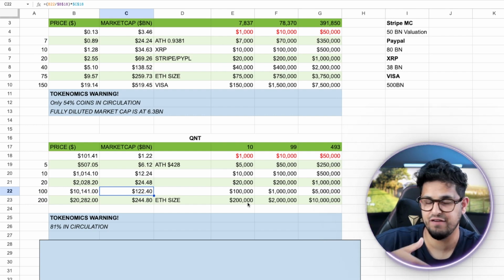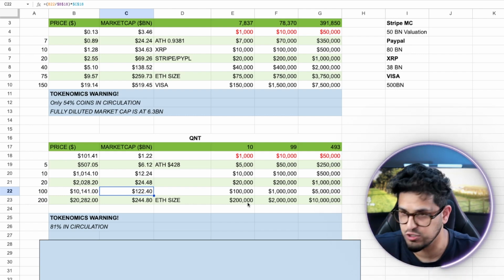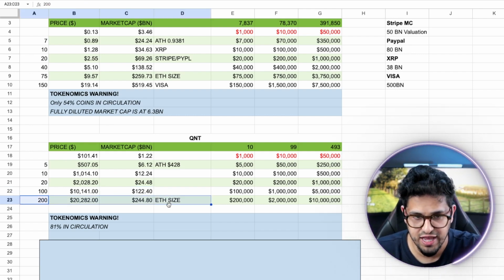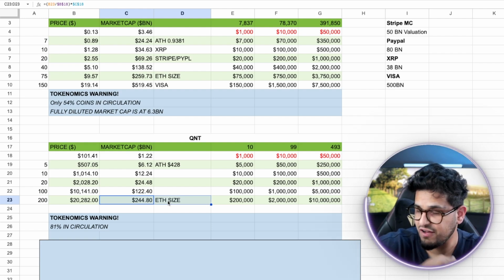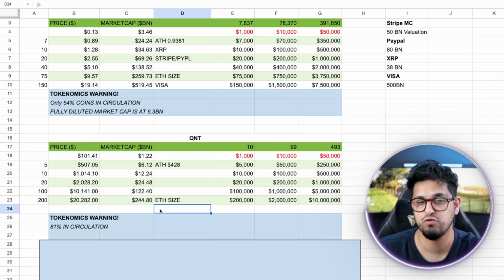CBDCs are being built on the platform, it's being used for all these use cases, and adoption is growing across the crypto space globally. And then obviously the even crazier target is a 200x, bringing you to Ethereum size. And again, same as what I just said there, everything would have to go right. It would have to become Ethereum's current bear market size at 244 billion.